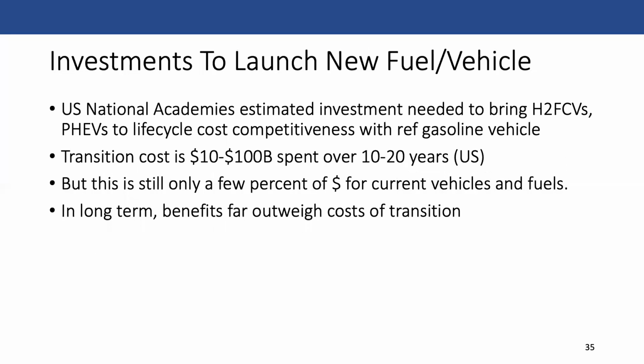And on a more optimistic note, I think that there's been a lot of investment into new technologies. Yes, it's going to cost a lot of money, but I think that we are well on our way there. I guess I'm more of an optimist when it comes to these kinds of things.